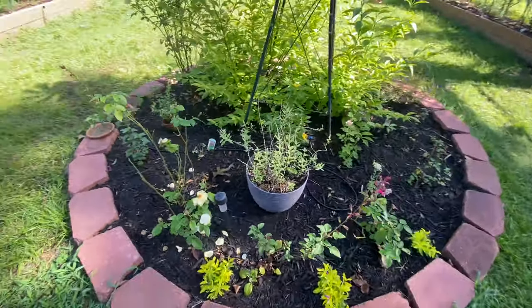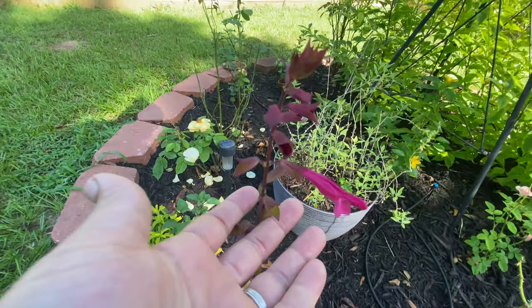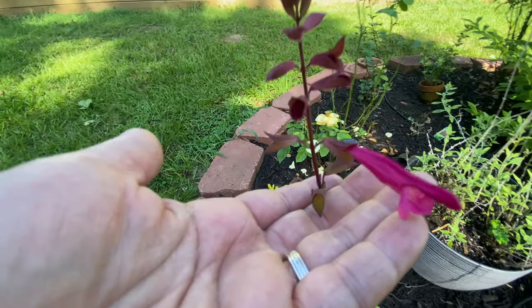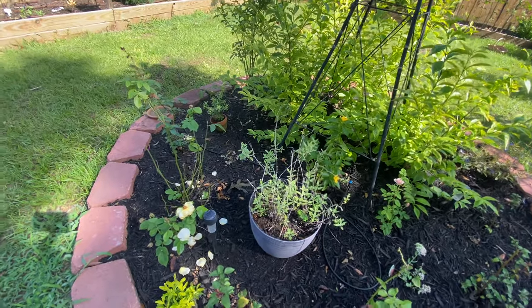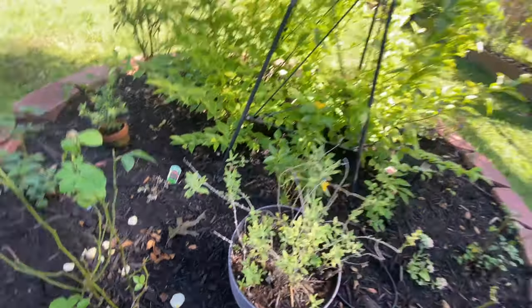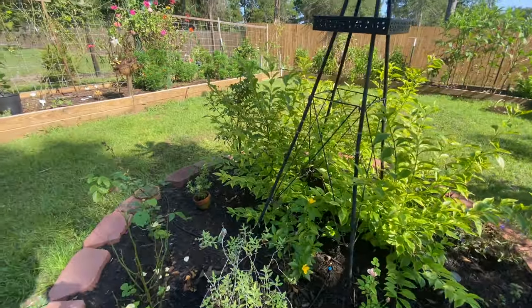Here you can see the flowers on Wendy's Wish. Look how pretty that is. Isn't that beautiful? Hummingbirds go banana pants for this. Russian sage seems to be doing better in this pot. So I'll probably cut out some of the dead, do a little more cleanup. I mean, the cleanup is never done in here. Never done. And then my Cuban buttercup.